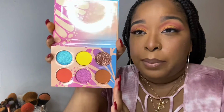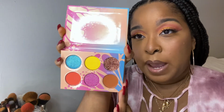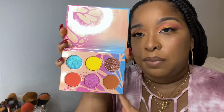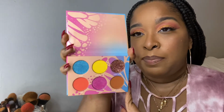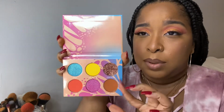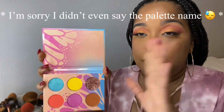So this is a really pretty palette. I actually used about 3 shades from this palette. I was going to use 4, but I feel like I'm going to stay away from the brown. And I didn't want to create a festive look with the blue, so I just left the blue alone. I can always go back and do another look with this palette, but it's really pretty. The palette does not come with a mirror, so that is a heads up.